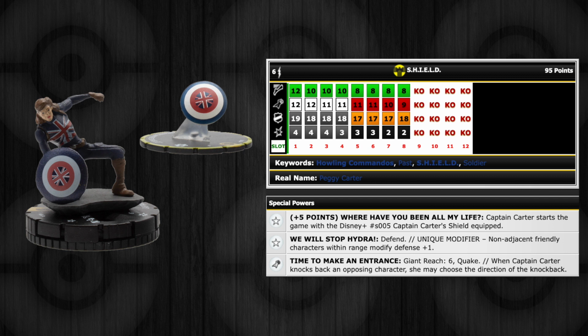She's got Giant Reach 6 with Quake, which is incredible. Obviously, it's that superhero landing, making an entrance, causing a splash. There's just so much to love about this character. I did think maybe the Prime, but I actually prefer the Super Rare. Let me know which you prefer in the comments. Personally, it's the attack special which sells it for me. Obviously, the shield and the defend with a unique modifier make her powerful, but the attack is what is so fun about her. Just, there's so much you can do with her.